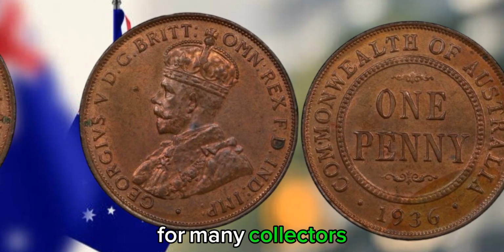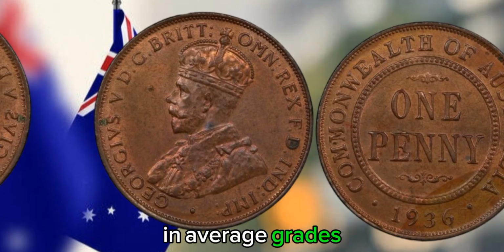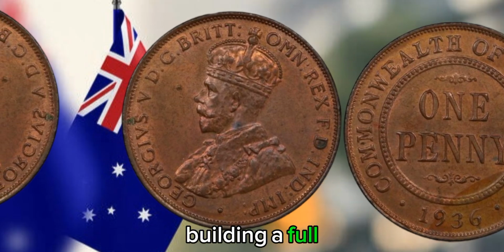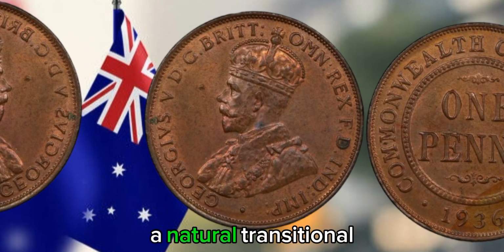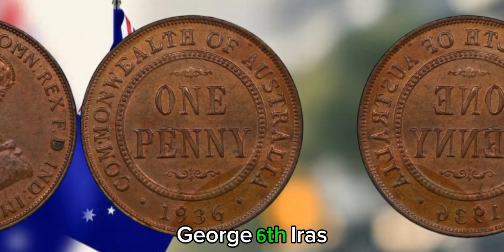For many collectors, the 1936 penny is a gateway coin, easy to acquire in average grades, but increasingly challenging as condition improves. And for those building a full pre-decimal set, it serves as a natural transitional piece between the George V and Edward VIII, George VI eras.